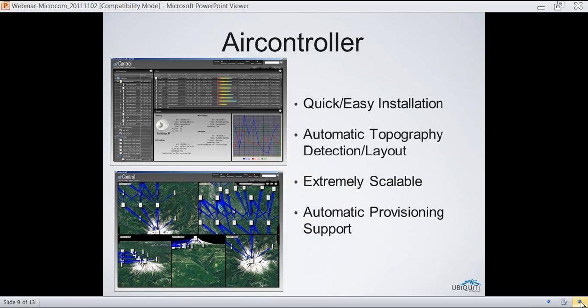Another thing we have coming out, hopefully we'll have a beta and able to test by the end of the year, is the replacement for air control, the new air controller. And the idea for this, some of the complaints we got about the old air control, it was bulky, it wasn't very efficient, and things like that. So the new air controller will be very easy to install, very quick. It actually takes about 4 seconds to install.